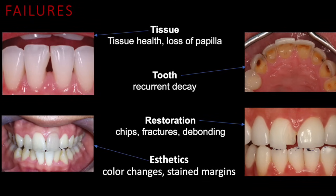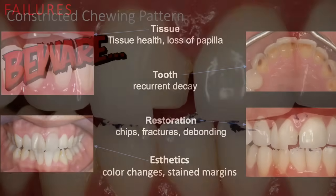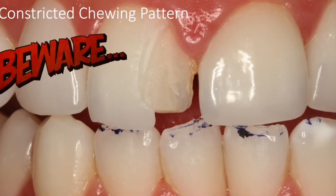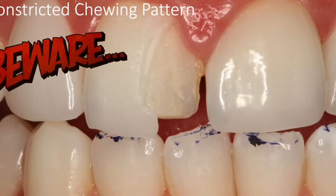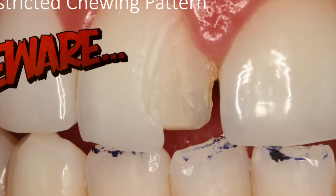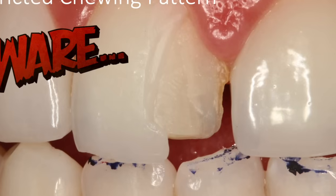veneer. But of all the failures that we may encounter with veneers, I would say that the fractured veneer is the most frustrating, particularly if we know the occlusion is correct when we deliver the veneers and we provide the patient with a night guard. The fractured veneer problem may in fact not be caused by nocturnal bruxism, but might in fact be caused by the daily chewing patterns of the patient, which may not even be considered parafunction.